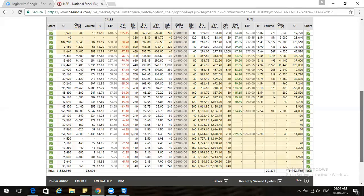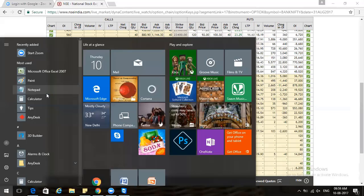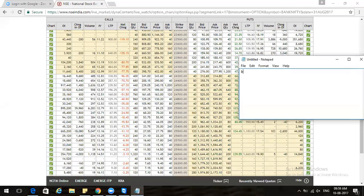Let me just write it down for everyone to understand what we did. Under the Bank Nifty zone, we had a buy position in put at 24,600 and we sold put at 24,300. So we bought and we sold, and we created a bear spread for 24,300 and 24,600.